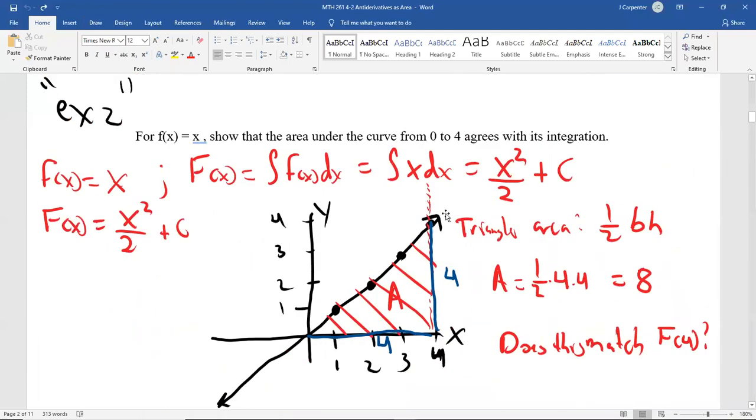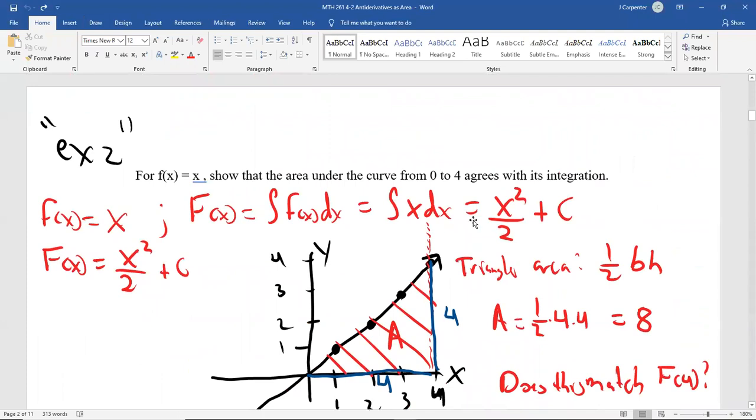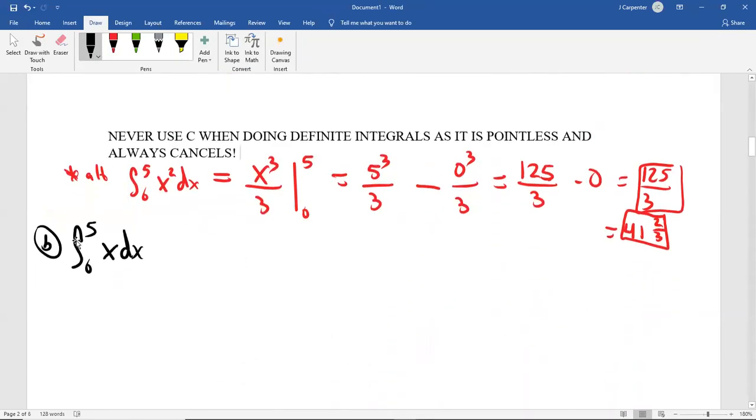Here was our line. We went to 4. We're just going to go to 5 this time. And we knew this one was exact. We found that and we showed that it was exact. So hopefully you have enough faith at this point to trust me. So now we're going to do the area from 0 to 5 under the curve of x. Now I'm starting these at 0. You don't have to. This formula allows us to start at any value and end at any value. I'll start doing different values next. Don't worry. So we go ahead and integrate.